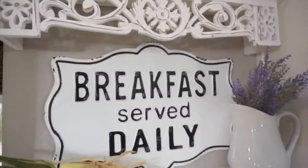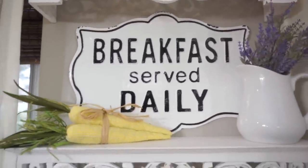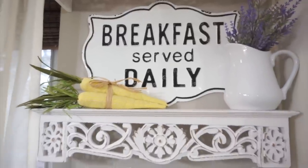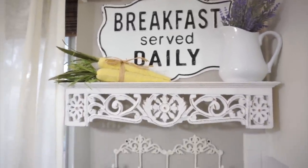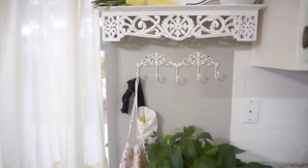The breakfast served daily sign, the wooden shelves, the pitcher, and those adorable carrots were all purchased at Home Goods, and then the lavender I did find at Walmart.